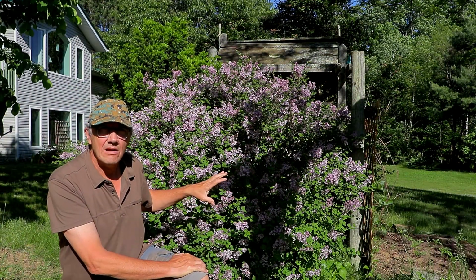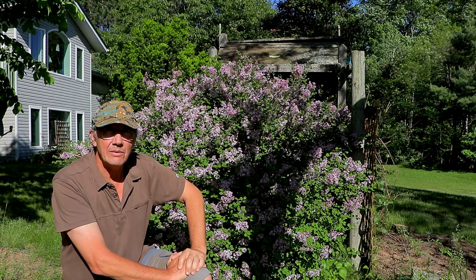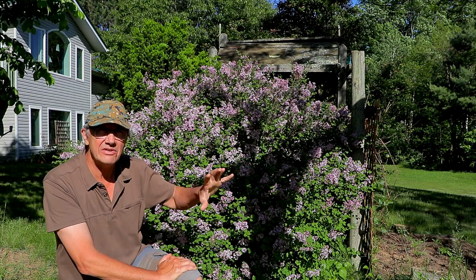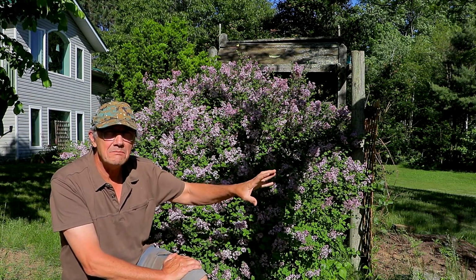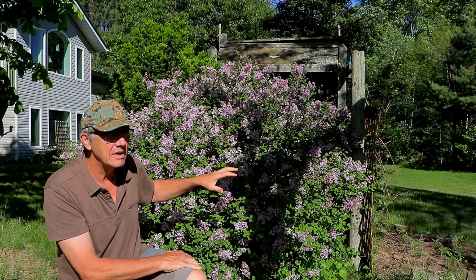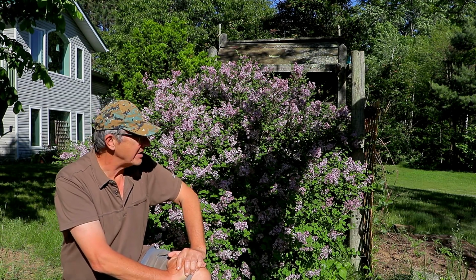And this lilac blooms a little bit later, a week or two later than the typical lilacs that we have in this area. So it's nice in that regard too. You can have a mix of the standard lilacs, which bloom in early to mid-May, and this one blooms in the later parts of May into June. So you can cover a broader bloom period by incorporating both varieties on your property.